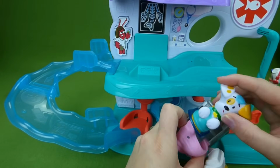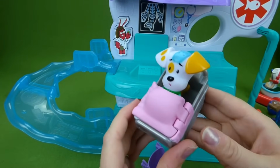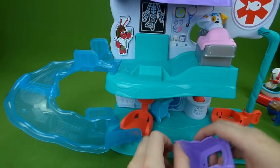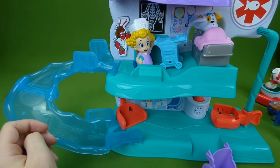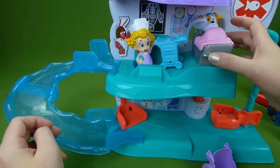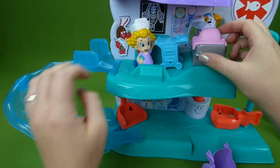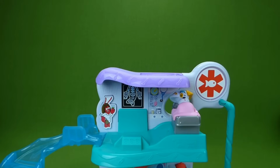And climb into bed, Bubble Puppy. There you go. All sleep tight. When you wake up, you'll feel better. Bubble Puppy, I brought you mashed potatoes, chicken, and dog treats. Would you like anything to eat? Yes, please. I'll take some dog treats. All right. Here's some doggy treats for you, Bubble Puppy.